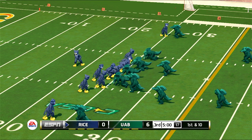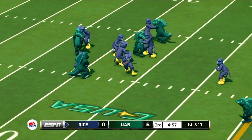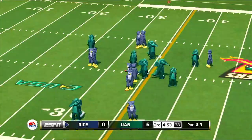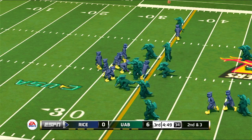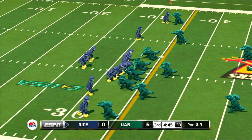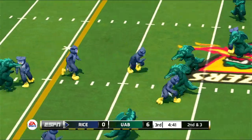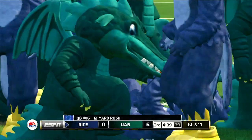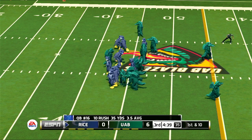Kill, kill, kill! Three. Scrambling around. Decides to slide. That's good for a gain of 7 yards. That'll bring up second and three. Ain't no such thing as a loss. We take the game. Now he's scrambling. And he's tackled around the 44-yard line. Again, 12 yards. First down.